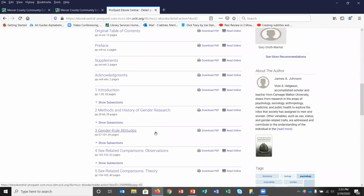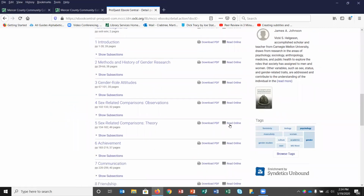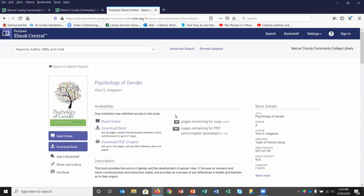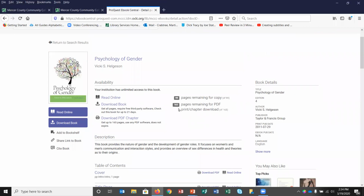If I see a section or chapter that I'm particularly interested in, I can read it online. I can also download it as a PDF as long as I do not go over the number of pages permitted to me for this book. This book's a bit generous. They offer us 165 pages to download, so lots of pages we could download as a PDF. I encourage you to read the book online. This will allow you to look over the book and decide whether it's truly useful or not, and also has a number of other features that will make it helpful when using the ebooks. I'm going to click on that now.